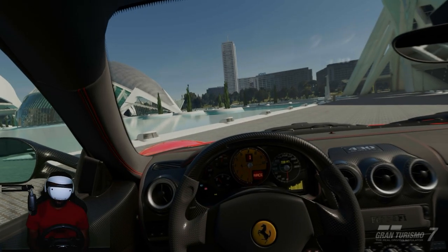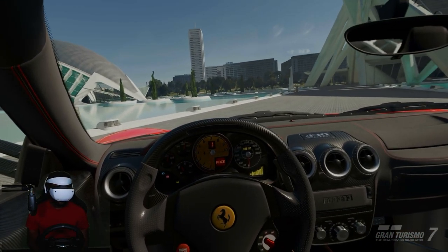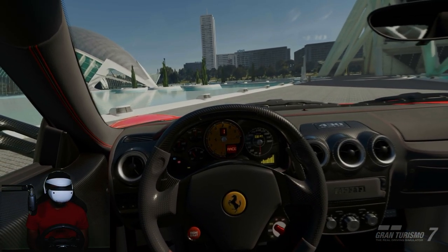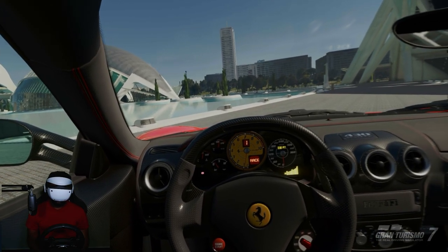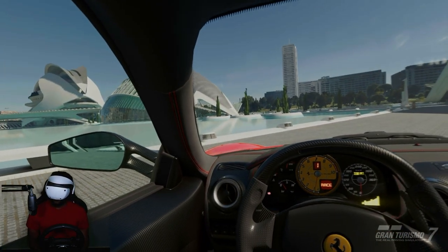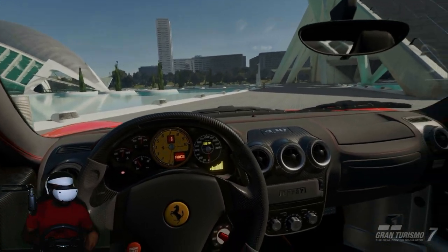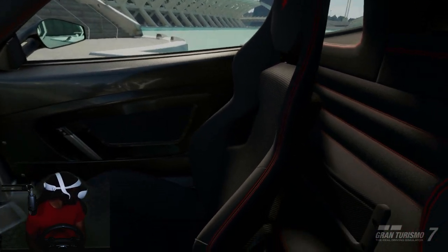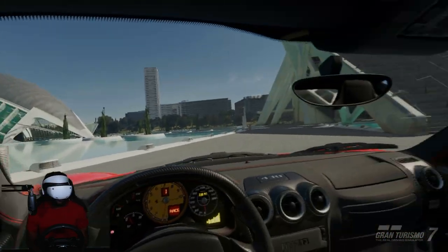Now let's check out the inside. Real clean on the inside. Not too much to it. Check the mirrors. Always check the mirrors.